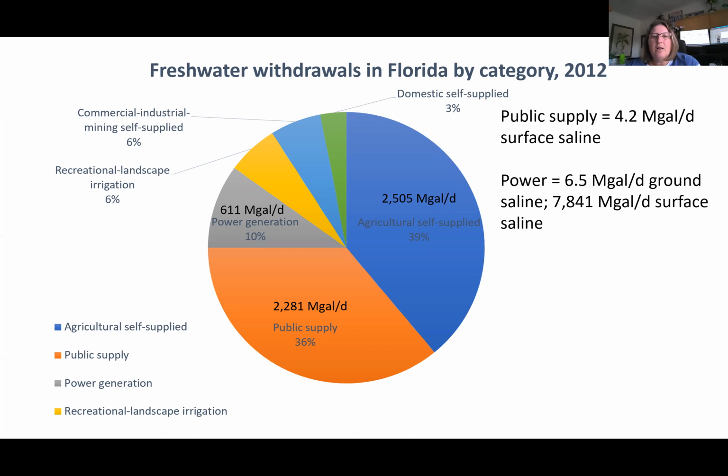So if you look at who's using all of this water, we can see that public supply is a huge piece of the pie, and agriculture is also a huge piece of the pie. Agriculture, again, with best management practices of late, this is 2012 information. So in the past probably 5 years, there's been big efforts among the Southwest Florida Water Management District to help incentivize agriculture producers to conserve water by helping them financially with overhead irrigation versus the flood type of irrigation systems.